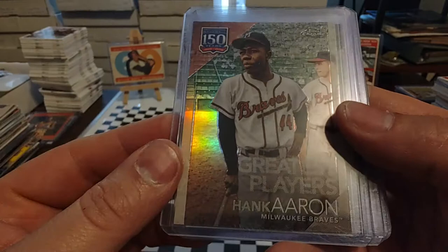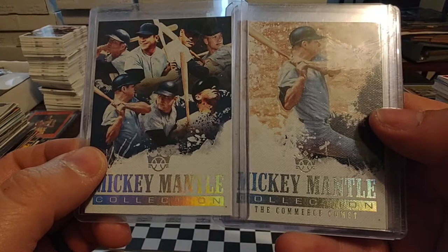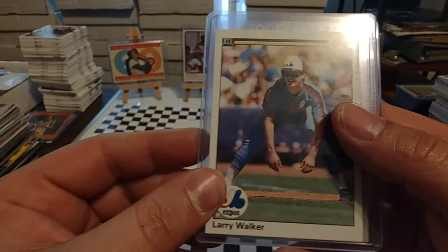A Hank Aaron Greatest Players. Of course, Hank recently passed away. I guess it was earlier this year. I don't want to say recent like it was last week. A couple of Mickey Mantle collection insert cards from 2018 Panini Diamond King. So this is the checklist. And this is number MM5, so very cool. 1990 Larry Walker. And this was the one that I liked the most out of them.